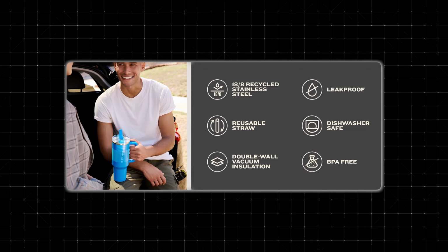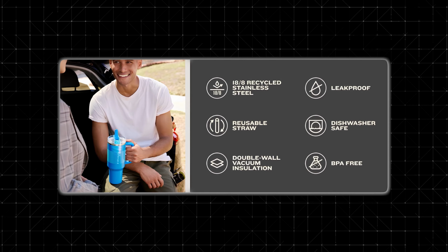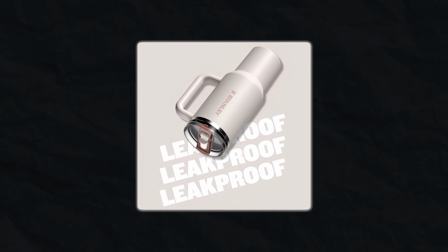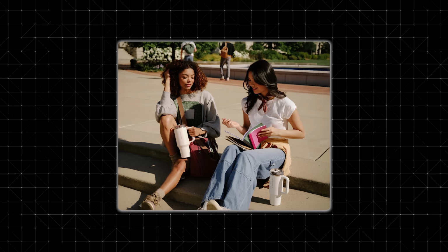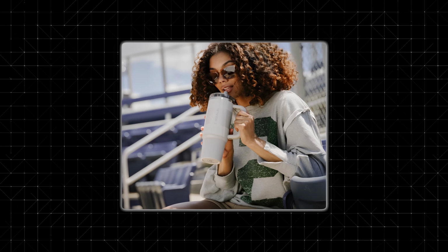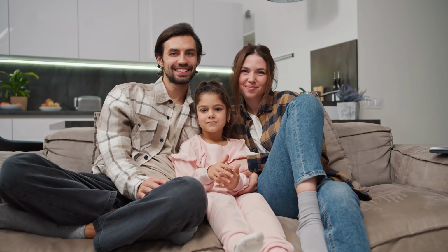lid. Specs and details show a rugged, recyclable stainless steel build and a lid designed to lock when not in use. The flip lid secures the straw so you don't end up with liquid in your bag if the bottle tips. It's also lighter and more ergonomic than the full 40-ounce Quencher in some configurations, so you can handle it one-handed comfortably. This is for anyone who liked the Quencher but wanted a true on-the-go tumbler that won't leak in a bag. This is great for hikers, parents, and commuters.